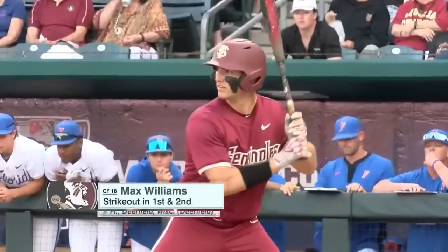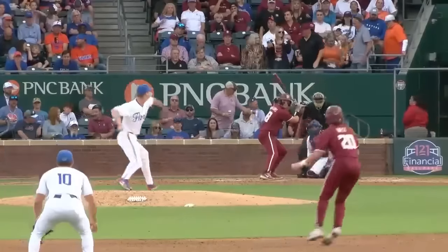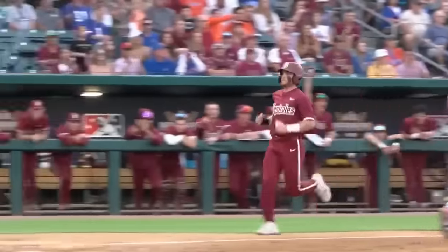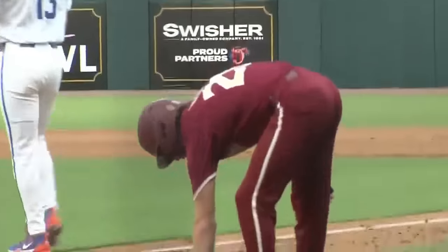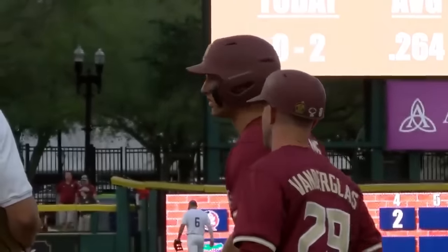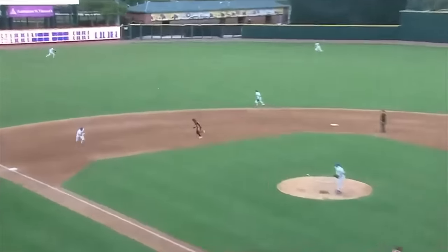Now you've got Max Williams up at the top, 0 for 2, with a runner in scoring position. Slater checks that runner and deals. Swing and a base hit right through the hole on the left side. And sure enough, that run's going to come around to score. RBI for Williams on his first hit of the night. West scores easily from second. It's 5-3. Little things in baseball, Sean. It's not going to show up in the box score. It's going to go in as an earned run. And it's a run that shouldn't have happened. It should be first and second, or at worst, first and third for the Seminoles.